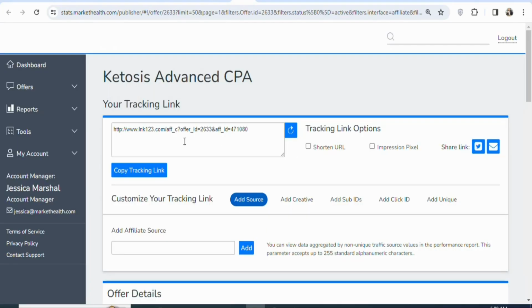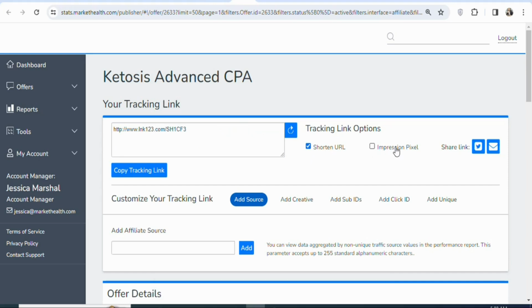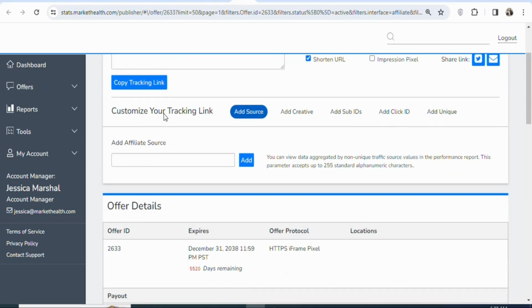Once you click on it, you can see right here, this is your affiliate link. If you want, you can shorten it. So when you click on shorten URL, your affiliate link has been shortened. You can use the impressive pixels. You can share directly to your Twitter page or an email. Apart from that, you can also customize your affiliate link depending on the way you want.